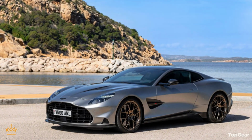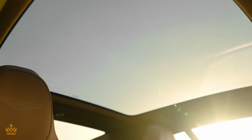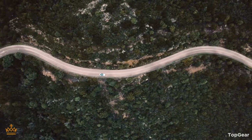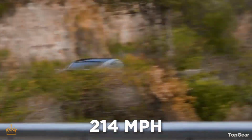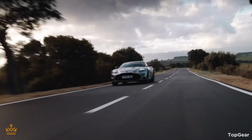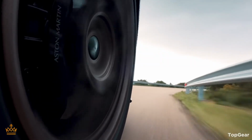Now let's talk about its performance, because that's where the 2025 Aston Martin Vanquish really shines. This car is built for speed, and it shows. With an incredible 0 to 60 miles per hour time of just 3.2 seconds and a top speed of 214 miles per hour, the Vanquish delivers thrilling performance that rivals some of the best in the supercar world. It's not just fast, it's precise, offering an exhilarating driving experience that feels both powerful and controlled.